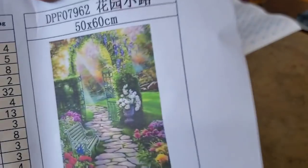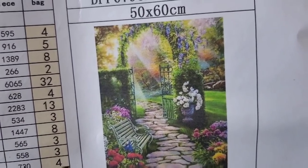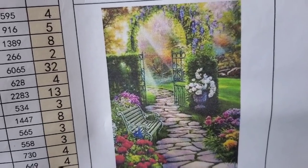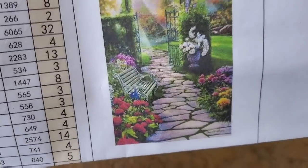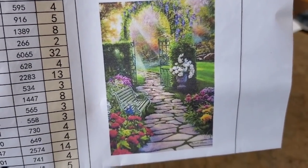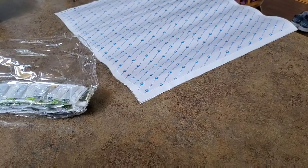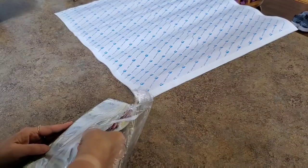But here's the picture, it's beautiful. It's just this beautiful path. Look at the sun shining down right past that arbor and the flowers everywhere and the stone path. It's a gorgeous, gorgeous painting. Yeah, I got a couple disappointments. They're fixable. I mean, I can work squares. That's not the end of the world. The bubbles will be the issue.